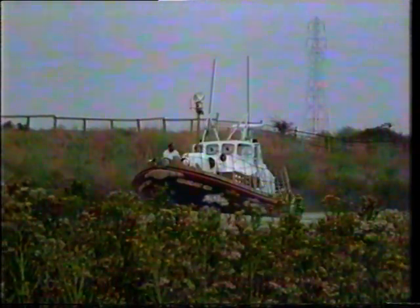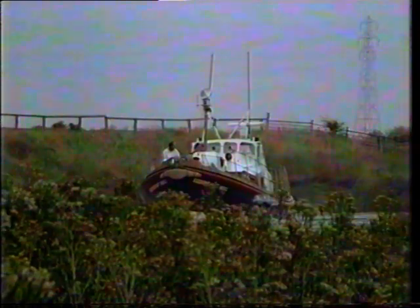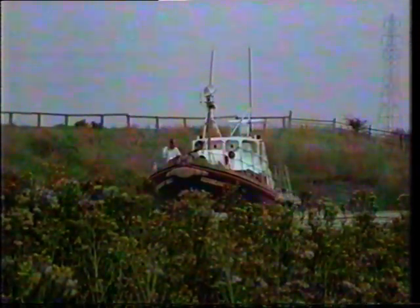This is called Long Pole Reach. Because it was a bit deeper. And the next one around is called Short Pole Reach, because they had to change. It's when they used to huff all the barges up here.